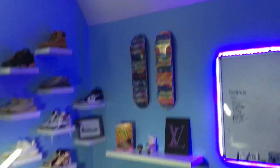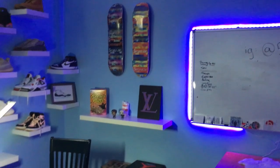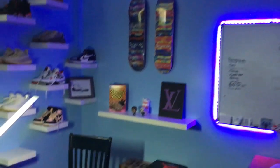Let me know how you guys thought it turned out. I am personally really happy. Some of the colors and stuff turned out kind of grainy in the video here, but I personally really like it. The skateboards look really nice, and I like the shelves there. I like the shelf under the skateboard, how it frames the skateboards with the ceilings there.